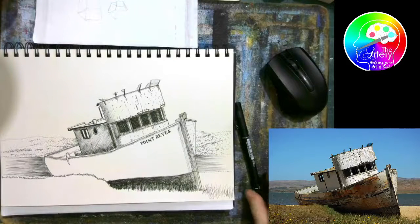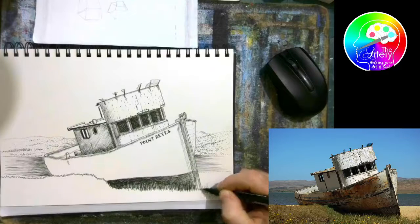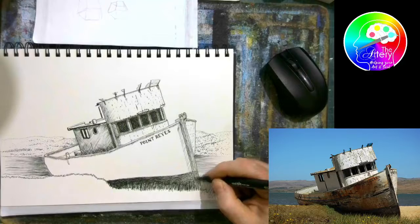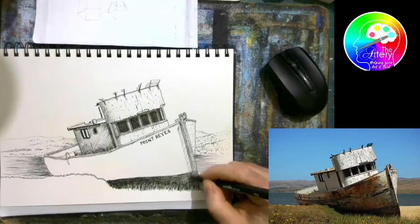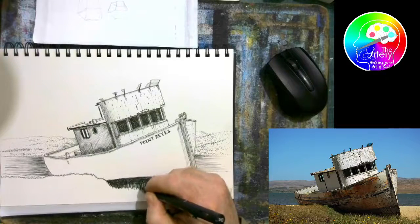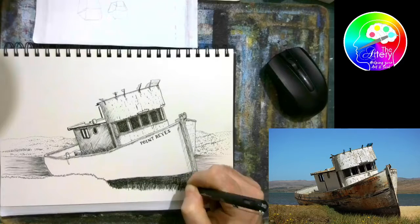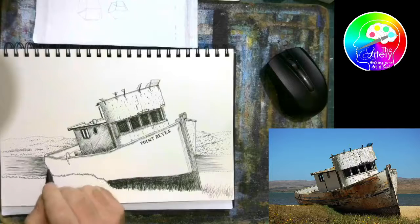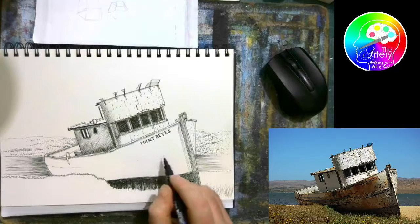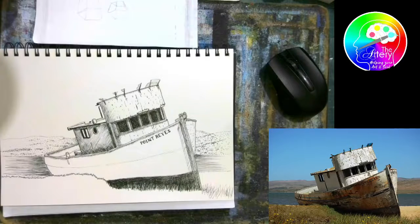Yeah, I definitely need to go a bit darker, I think. See that's dark as well. Nice and dark there. There's kind of a line that runs, and I'm doing this by eye, and I may regret it. Runs like that.